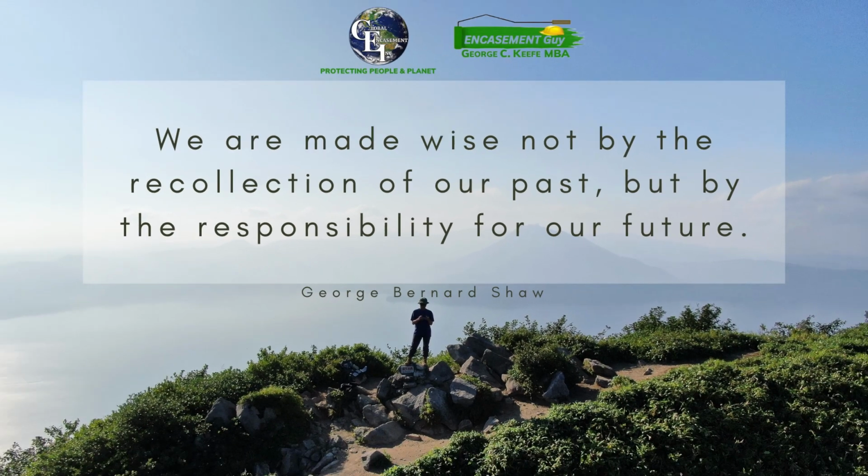You may like this quote from George Bernard Shaw. We were made wise, not by the recollection of our past, but by the responsibility for our future.